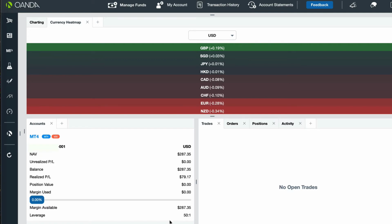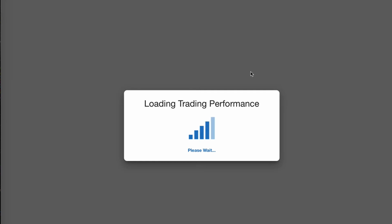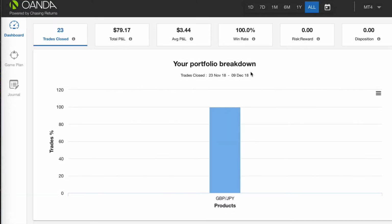And what we're going to do here is that OANDA, a really cool thing, if you look here, OANDA actually has now a performance suite. So if we go and we click on this performance suite, we see that we are now loading trading performance. And the cool thing about this is that we now have a great analytics suite built right into OANDA.